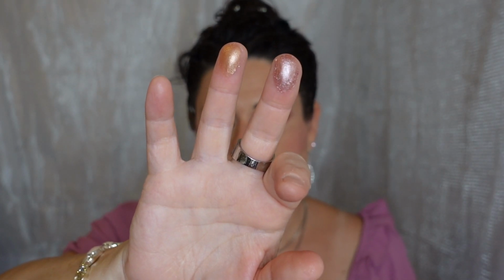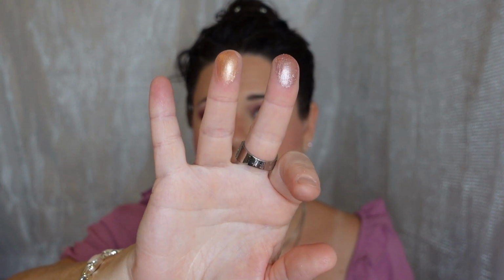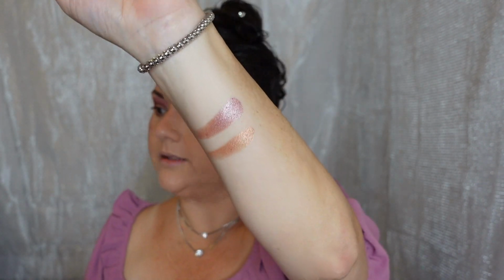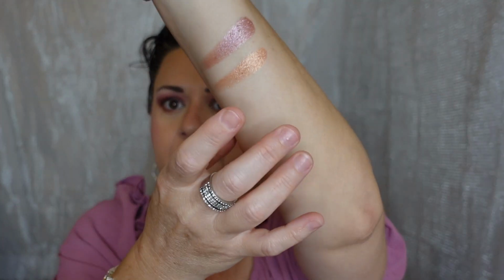All right, let's get to the best part. Let's get to these glitters. Let's get to some of these shimmers here. Now, let me swatch. I've got two pigments here. This one is Daydream, and this one is Crave. Okay, so that's one of the palettes. Okay, here's the other palette. Okay, Daydream and Crave.